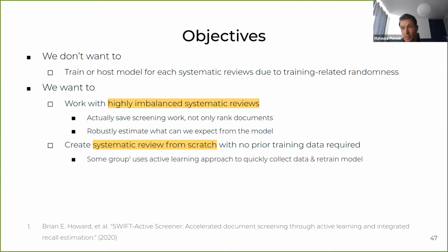There are some studies that try to use an active learning approach, so they retrain the model every time a decision is made, and it's still a good way to go. We'll try a different solution here.